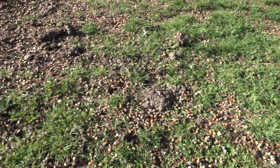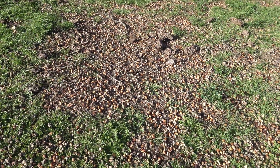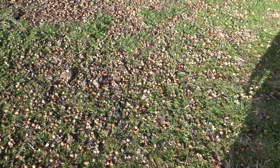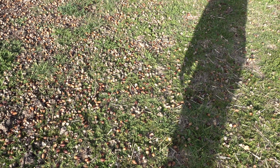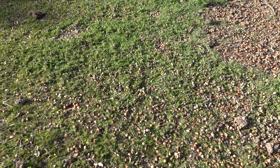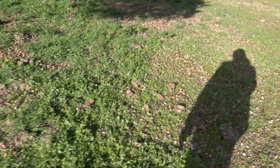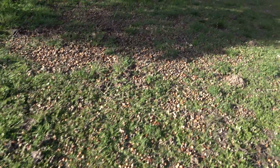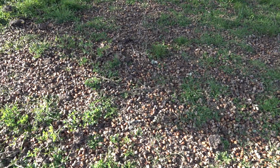And here's another interesting thing. Lots of acorns. So this tree has been pretty productive. They are not very big. They are of normal size, I would say, but there are a lot. And that also means that new oak trees might grow. So the soil here is not covered with plants, but acorns.